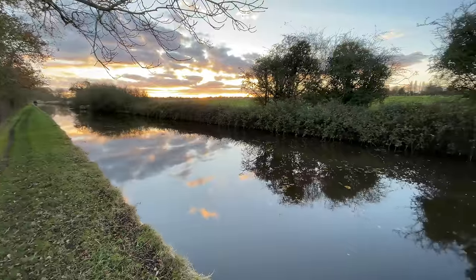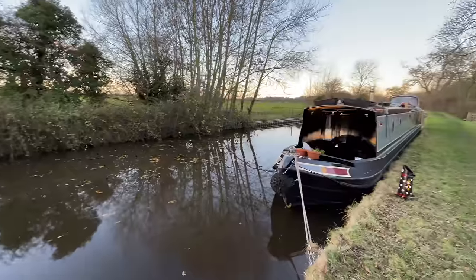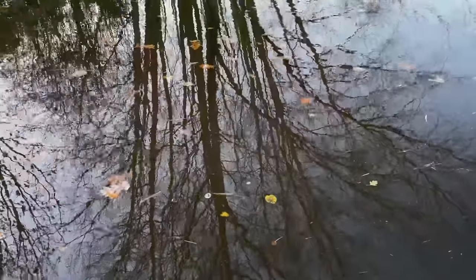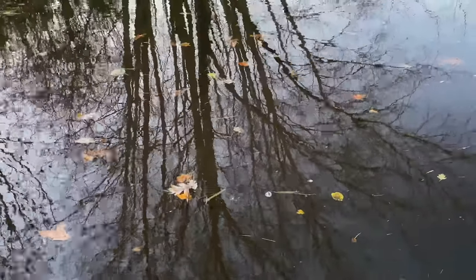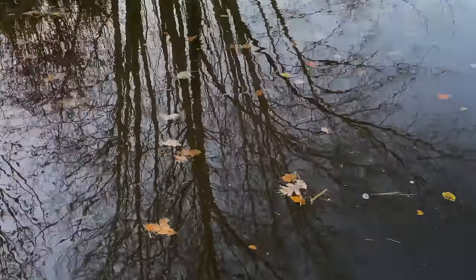Well, we stopped a couple of miles short of Wrenbury in a nice remote spot, and this will do nicely for a few nights. So there you can see the bit of a flow we have on this canal, but we've just remembered that the chances are it won't freeze as it's flowing like this tonight, so glad we moved now.